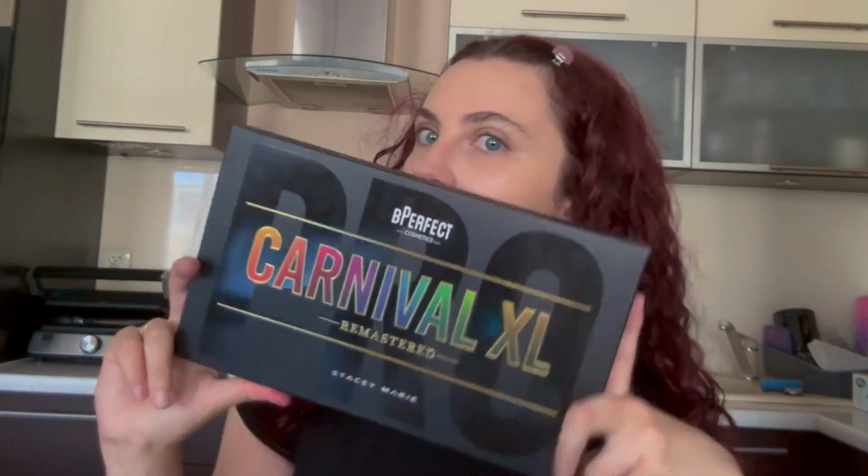But I also bought this really nice palette. I was looking for a palette which has a lot of colors and at the same time isn't very expensive, because I'm just getting into makeup, so why would I invest in something that costs a lot if I don't know if in 6 months I'll still be as into makeup as I am right now. So I bought this Carnival palette. It's huge. I've never had a palette this big. Those are the colors. I'm gonna open it now.